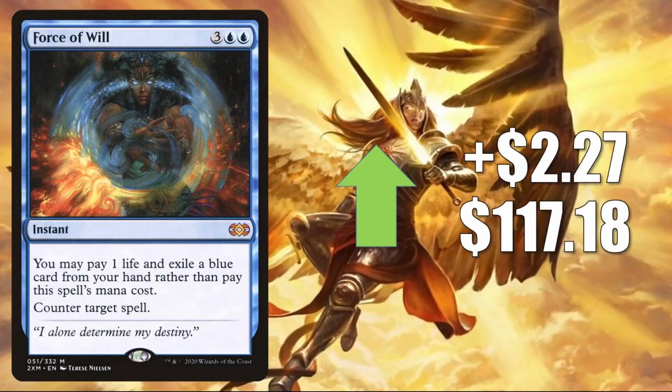Force of Will, the copy from Double Masters, goes up $2.27 this week to $117.18. This is in many different Commander decks, including Yuriko. I'm seeing this in new builds too, like Satoru, Hinata. It's expensive, but if you got one, it's a good upgrade to buckle up. And it's in fresh builds around Shorikai Genesis Engine again. Plus, of course, you know this is a legacy and vintage staple, found in multiple decks in those formats.